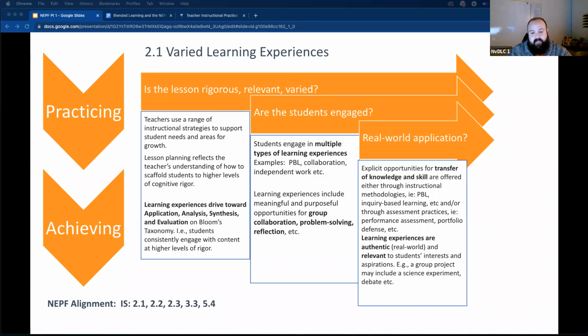If we visualize it as a pyramid, we have the foundational DOK level 1 type activities. What I don't like about that image is that we want to reverse it with time spent in the classroom, when the teacher has the students in front of them. We want to spend most of those learning experiences on application, analysis, and synthesis type activities, and allow the students to work on their own on the DOK level 1 tasks, so those become less. So it's almost like an inverted pyramid when we talk about time spent in the classroom.